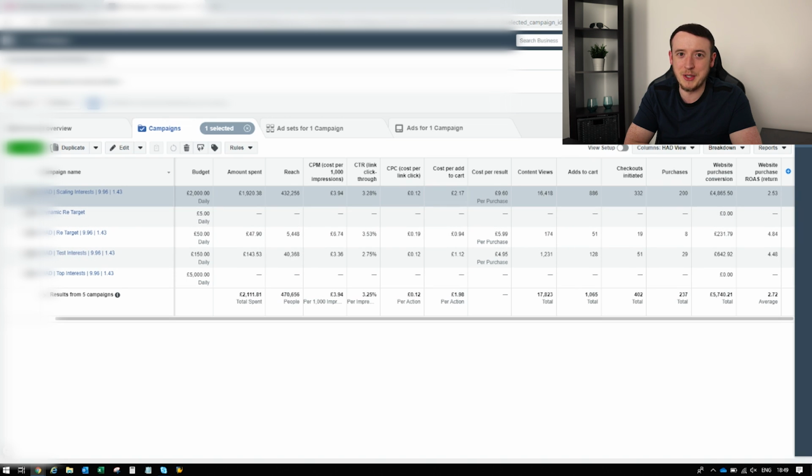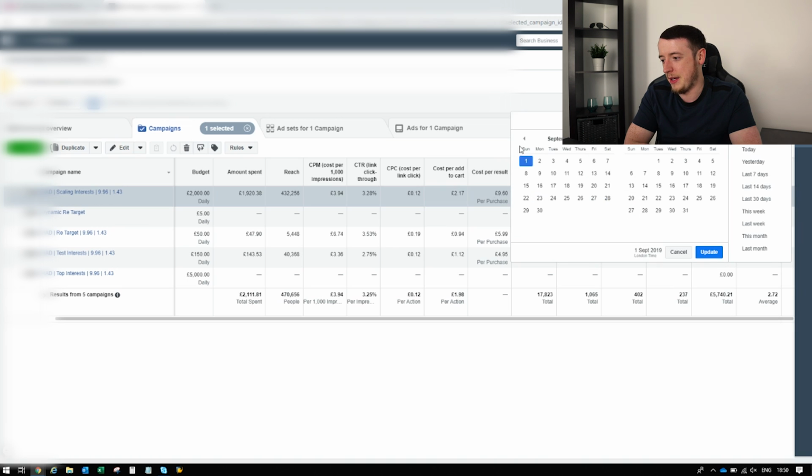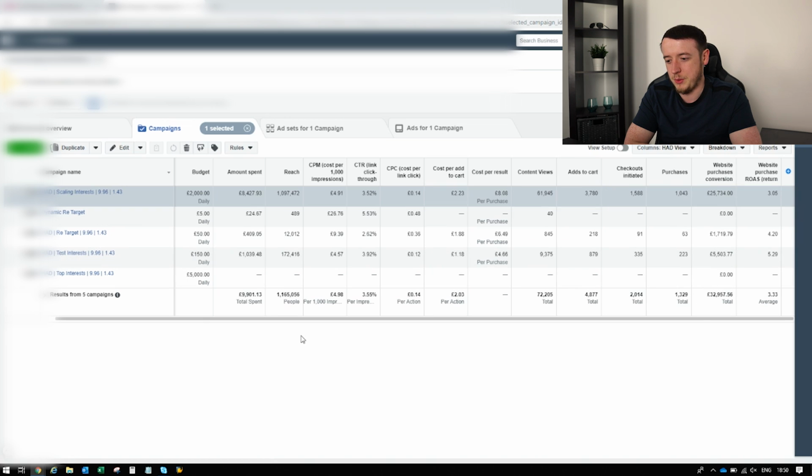I know a lot of people, no one's immune to Facebook shutting down ad accounts. It does happen even at the height. So that really did screw us over a little bit. But if I just go back for that full range, if I just do a little bit of the next day, as you can see there, we've got 9,900 spent and £33,000 return.